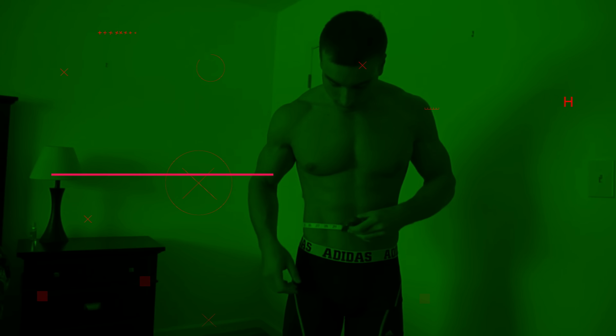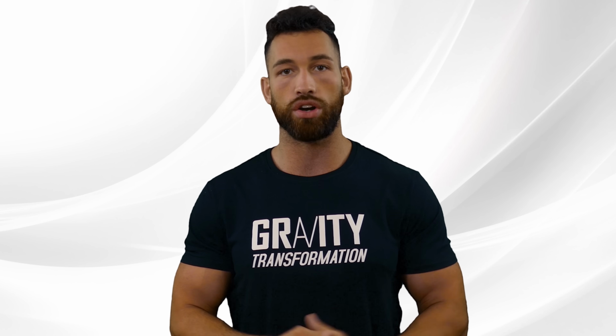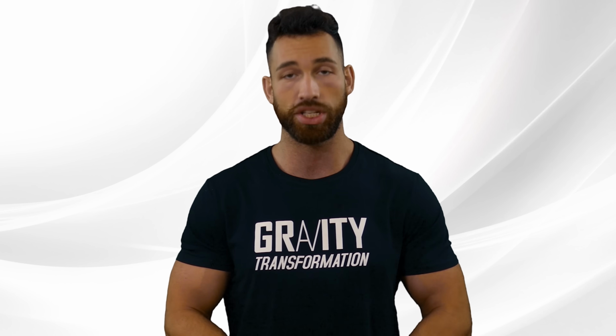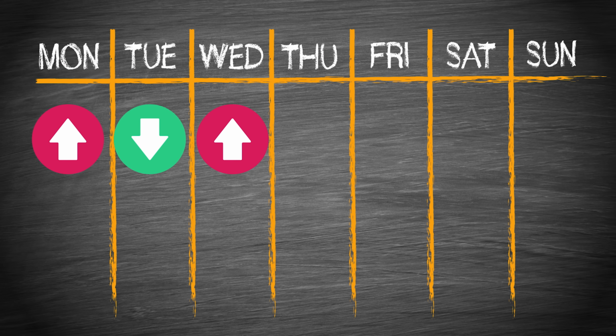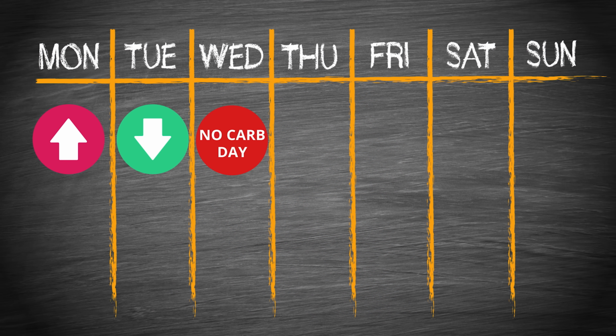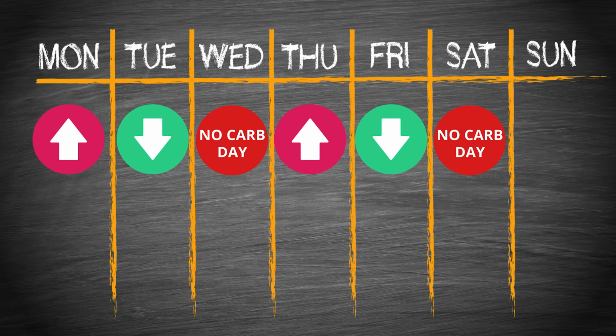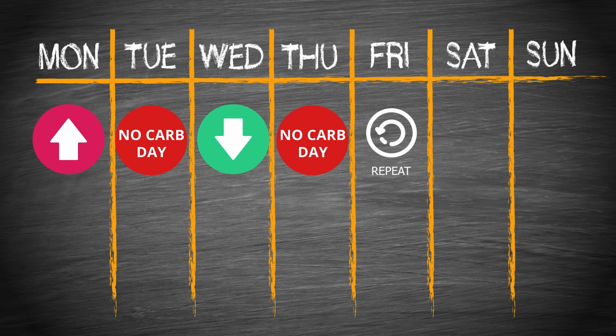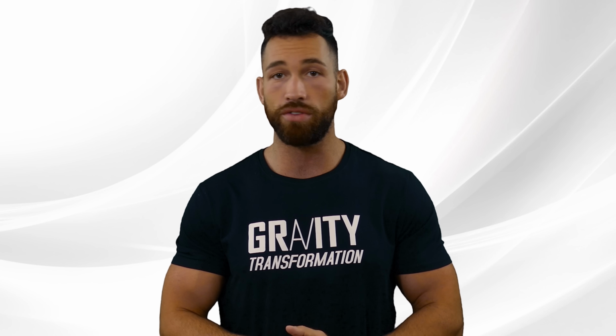Meanwhile, on the lower carb days and the no carb days, you'll be burning more fat since less glycogen will be available for energy. Now, as you diet for longer, you would slowly add on more low and no carb days to continue burning fat as you lose weight and your metabolism adapts. So originally, you might just start by switching from high to low every other day. Then you'll add in a no carb day, so it'll be high, low, no, and then repeat. Then 2 weeks later, you might bump it up to high, low, low, no. And 2 weeks after that to high, no, low, no. And by continuously adding in more low and no carb days, that'll help you burn fat faster.